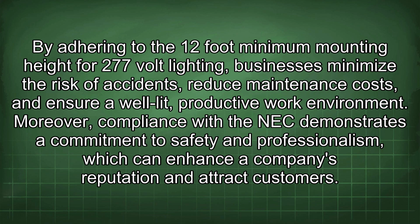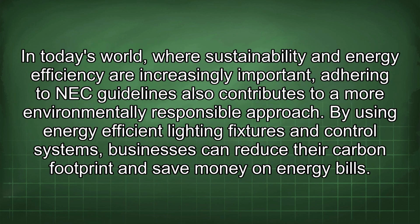Moreover, compliance with the NEC demonstrates a commitment to safety and professionalism, which can enhance a company's reputation and attract customers. In today's world, where sustainability and energy efficiency are increasingly important, adhering to NEC guidelines also contributes to a more environmentally responsible approach. By using energy-efficient lighting fixtures and control systems, businesses can reduce their carbon footprint and save money on energy bills.